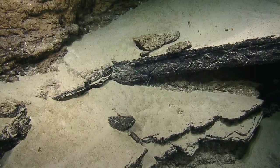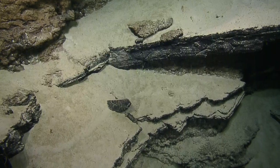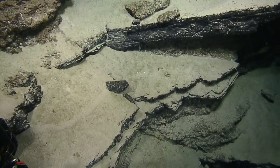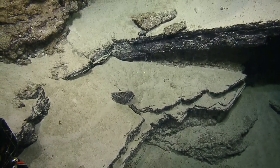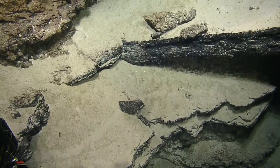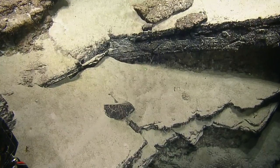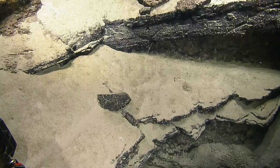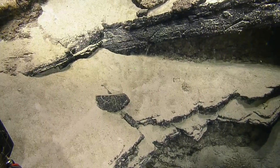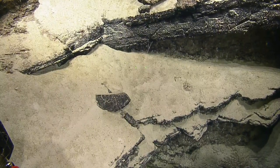If that's possible. I'm just wondering if we could grab one of these fragments here. We are stretched out. Are we attempting a sample? Yeah. Are we able to get Argus a little closer? Yeah, Argus is on its way. Oh, okay. That might be attached. Can we try and break off a piece? Because we might be able to break off a piece.